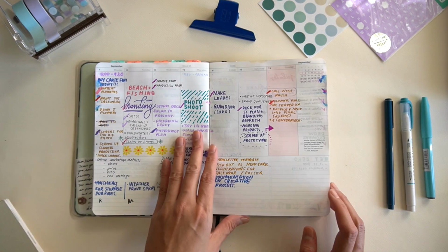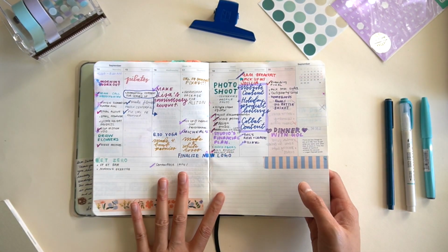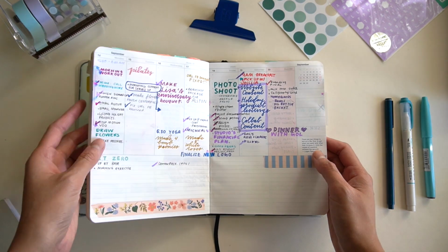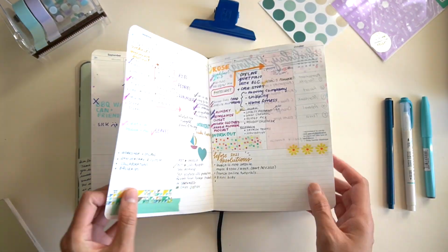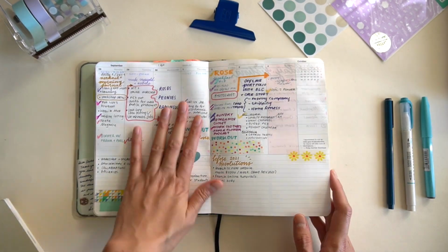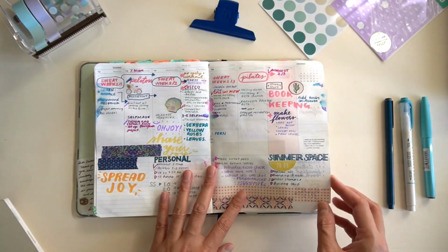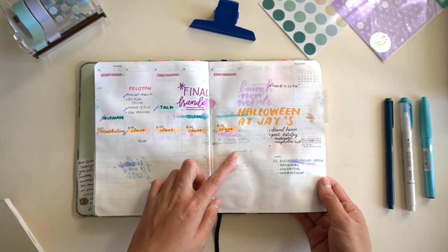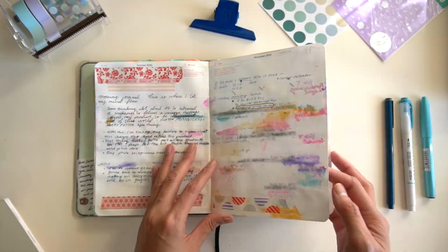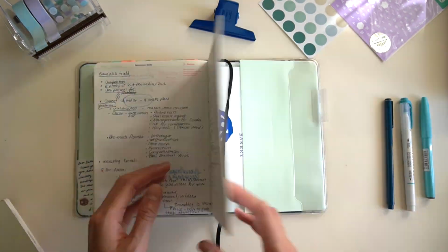Around halfway through 2020, I lost my full-time job, and that led me to pivot and start my own business, turning my hobby in paper flower making into a full-time job. So I did tons of planning with pens, stickers, markers, and washi tapes, and of course, I spilled my coffee onto these pages, which is a perfect representation of my 2020.